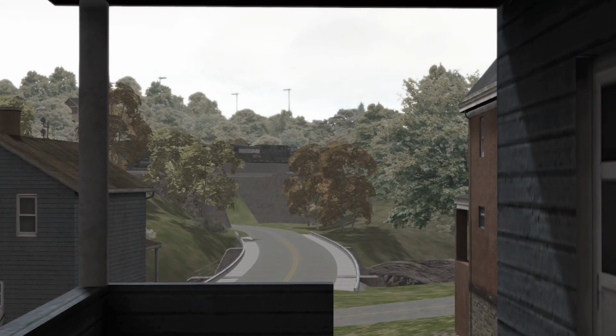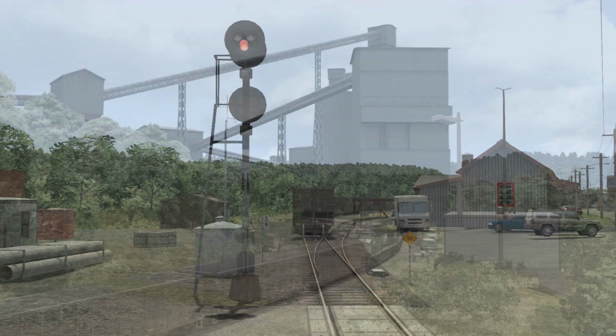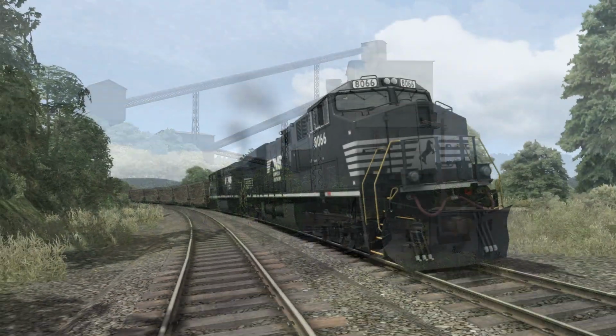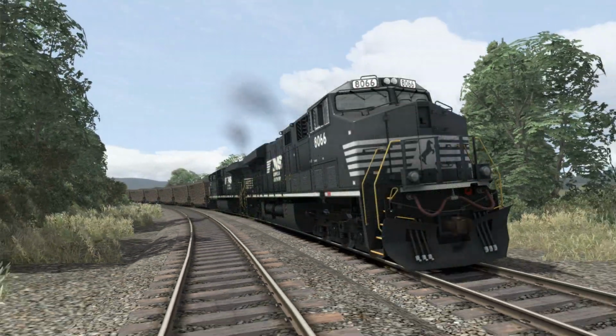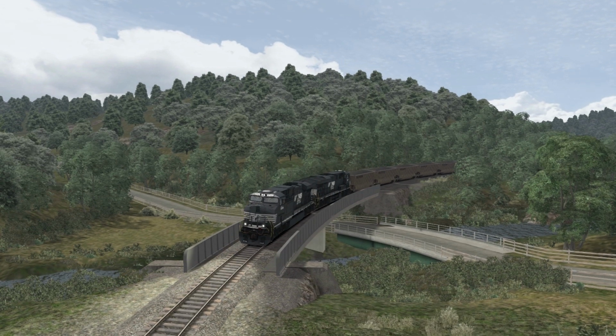The visual details on the route are also well done. The signals are accurate, and the coal loader at each mine is animated to load the cars. The super elevation is balanced, the track work is very smooth, and the route performs as smoothly as most of Dovetail's other products.